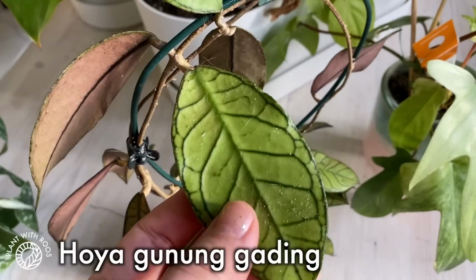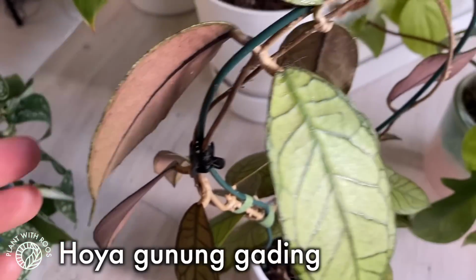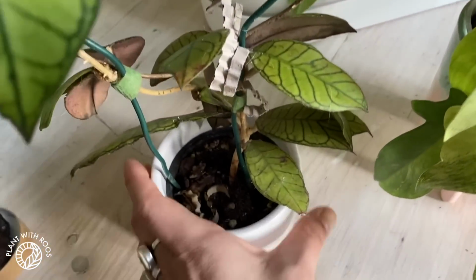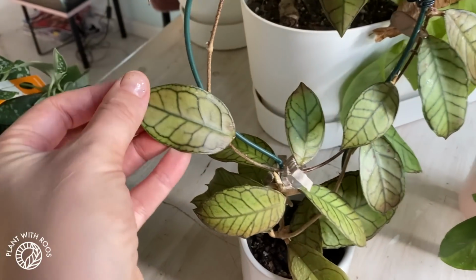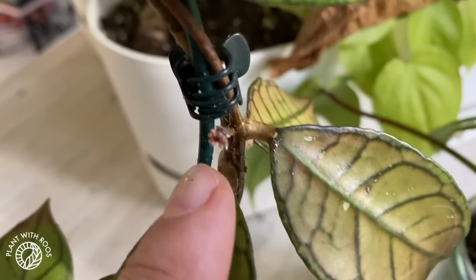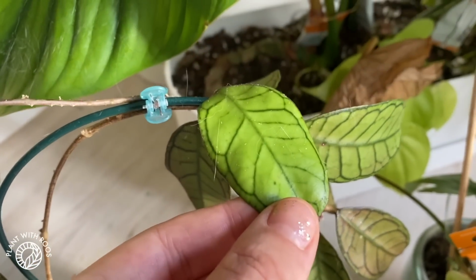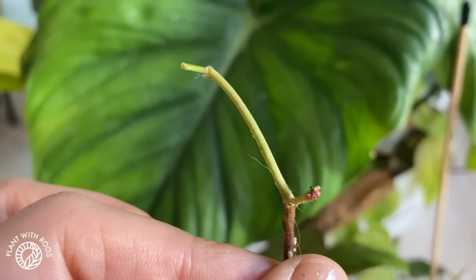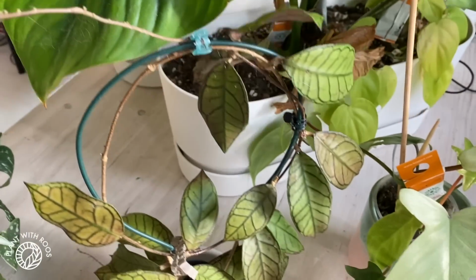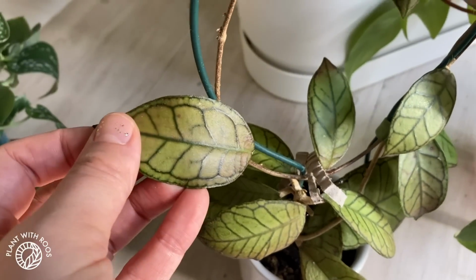And the Hoya Gunungading, which you can see some good bug and also a lot of bad bug damage. This one has, oh, the other side is much nicer. Look at that. That is the good side. It seems to keep budding up. I think because of the mealybugs on this one, it might not make it through yet. But look, new growth. I think this one is going to be okay. It doesn't show as much of the non-growthy damage as some of the other Hoya.